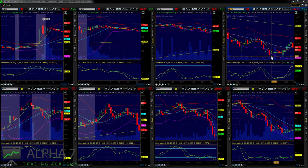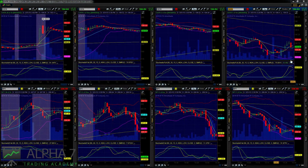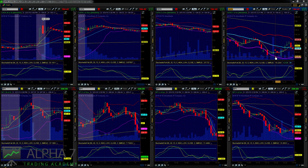Alright guys, so you see how that worked? We wanted to get into the inverse pop. What happened is it failed, went for the plan A. We touched the 80 band. Look at that reflection off the 80 band on the 1 minute. You see that? That's why I say to partial out there. And then you took the rest of your targets there. So that's a good job. Good trade. See that? We had an order out for 193.99, and it couldn't break below it.